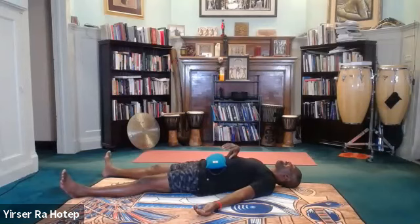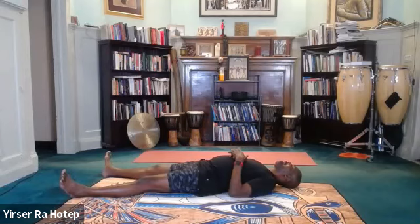Now, let's transition into Sahu pose. Sahu is the name for mummy. We don't say mummy, we say Sahu. Place your right hand on your chest, right beneath your sternum. Place your left hand to the back of your right hand, let your thumbs touch together, make a pyramid shape.